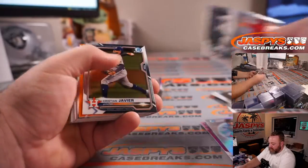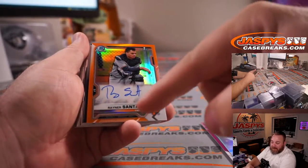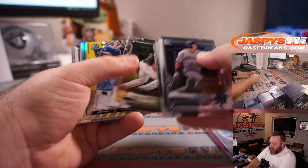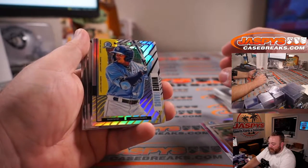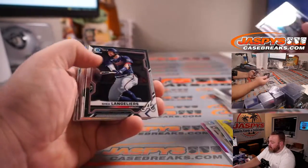Got orange coming up. And it's Reyner Santana /25 for the Giants. Team color matching, orange and orange. Nice one for the Giants, Gary Tashima. Brian Hayes there for the Pirates. And Chad DeBenny, and apparently this is the case hit, the Bowman Ascension, Wander Franco. Nice, Tampa Bay Rays. Burke Thomas. Congrats.